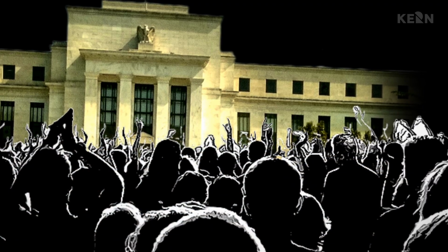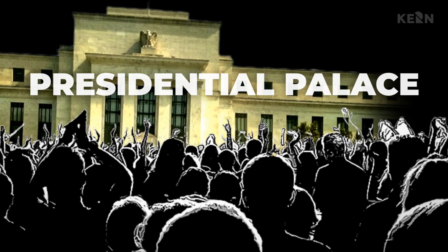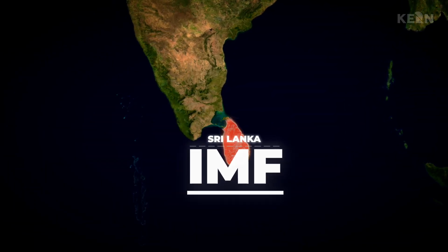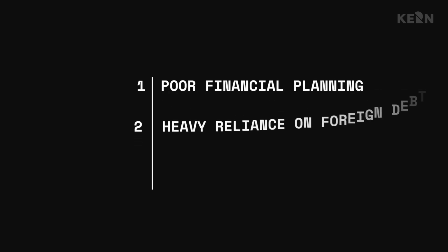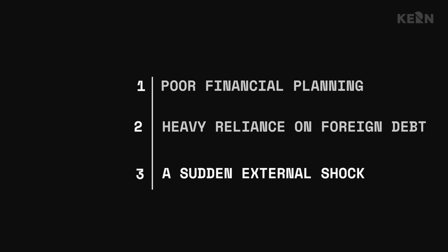So what did people do? They stormed the presidential palace. The government collapsed and Sri Lanka had to turn to the IMF for emergency help. So why did this happen to Sri Lanka? Number 1, poor financial planning. Number 2, heavy reliance on foreign debt. Number 3, a sudden external shock.